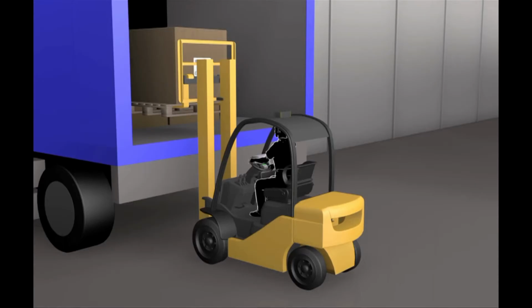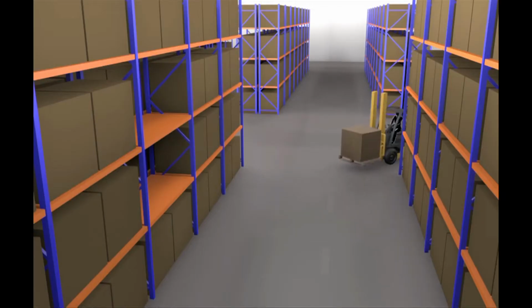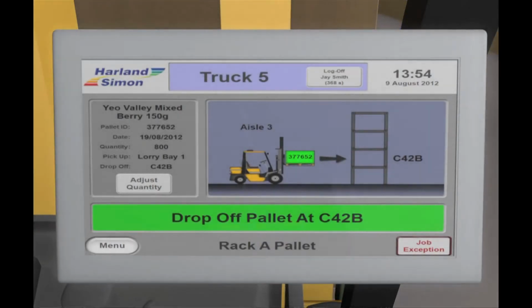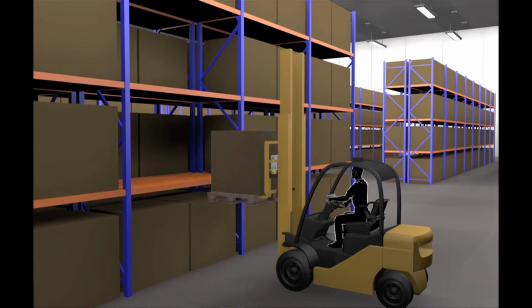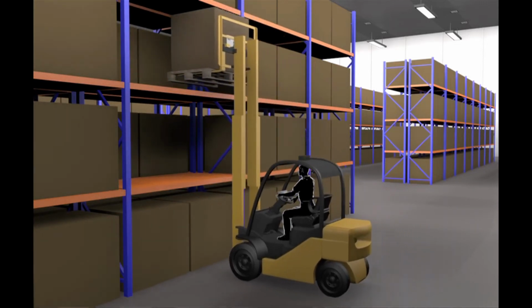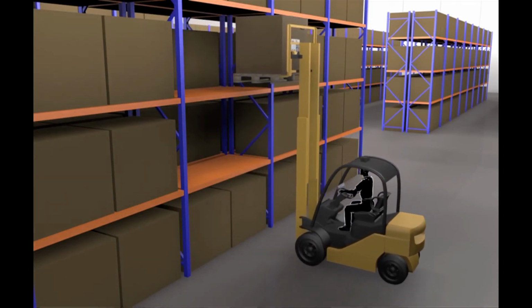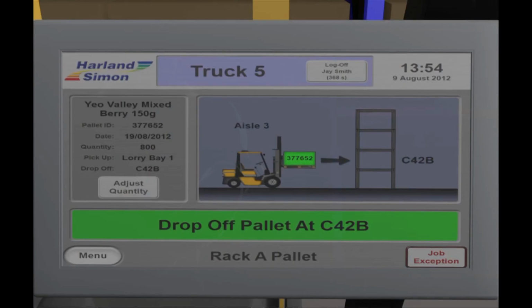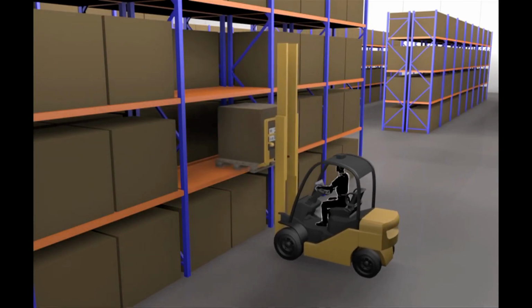The driver takes the pallet to the drop location and he can see on his screen where the pallet should go. Even so, it's possible for him to make a mistake. But, unlike a conventional warehouse management system, Warehouse Insight will instantly point out the error, which can then be corrected by relocating the pallet to the correct location.